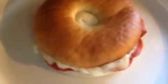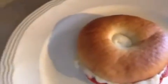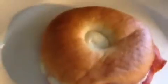Okay, so here's the sandwich for 5 smart points. You guys are not kidding. This Jarlsberg Light Swiss is amazing. You get this huge slice and it melts so beautifully. Look at that. Oh my God. Oh, foodgasms. 5 smart points.